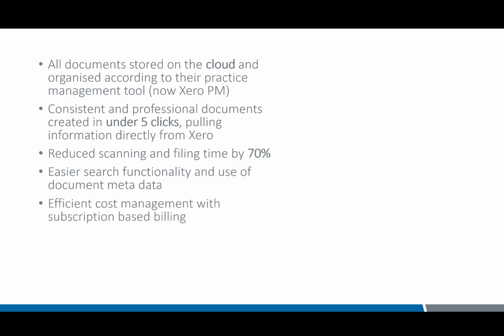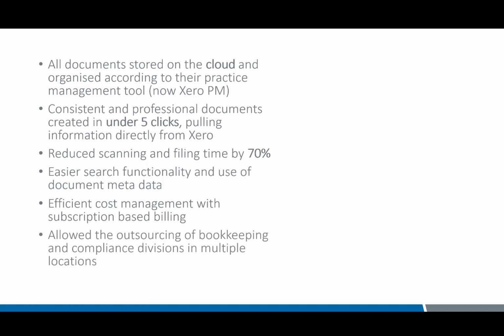They've got efficient cost management with subscription-based billing. If they add a member of staff, there's an additional cost, but also if they reduce a member of staff, there's a reduced cost. And it's allowed them to outsource bookkeeping and compliance divisions to multiple locations rather than keeping it all in the same office, which has been a dramatic improvement for the organisation.